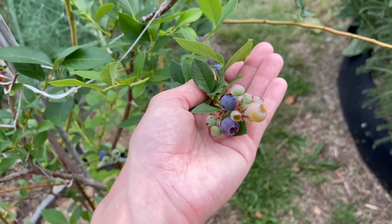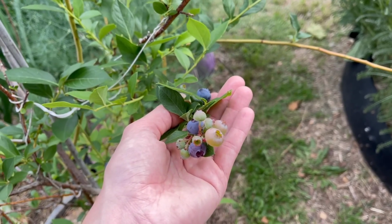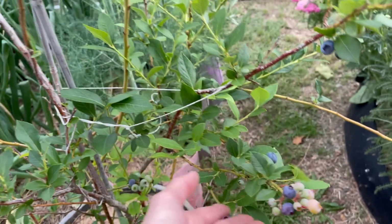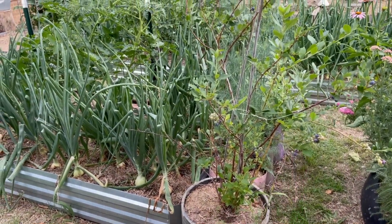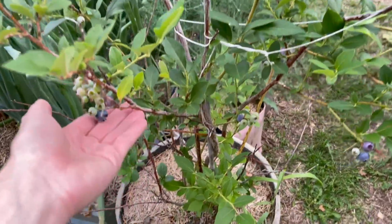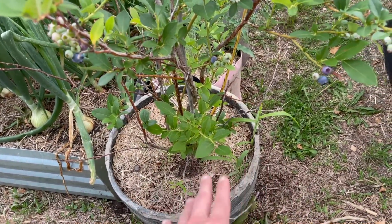Blueberries take a really long time. You really don't get much off of one plant. I honestly probably need a minimum of 5 to 10 if I really wanted to do anything with blueberries. And I only have this one, and it's in a pot. That's also a question I get often. I did it in a pot because the soil really needs to be acidic, and I had no other way of making sure that stayed acidic and nothing else went super acidic, so I did it in a pot.